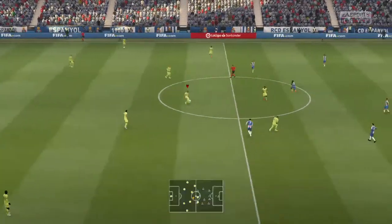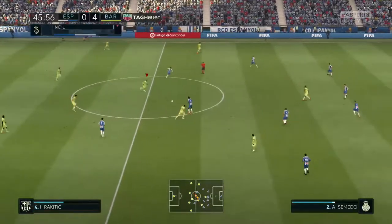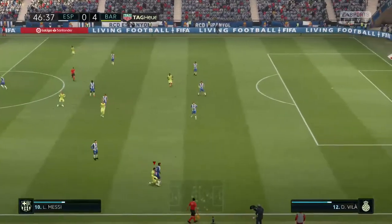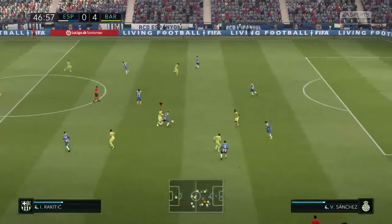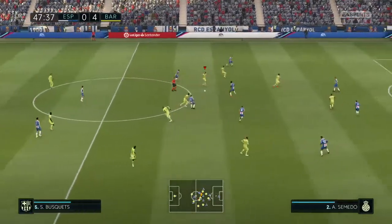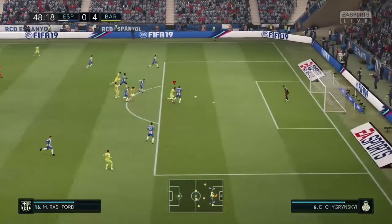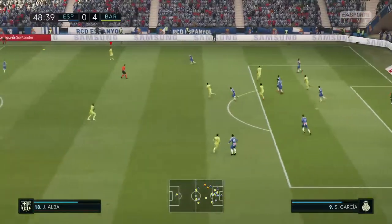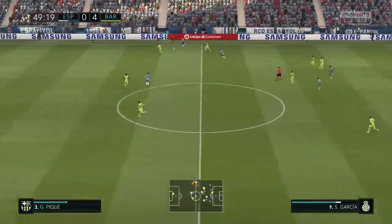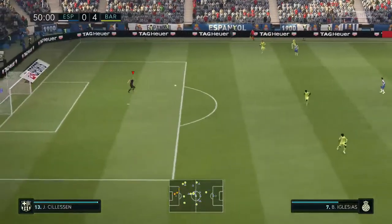The coach might have said, well, if they can do that in one half, you can do it in the other half. It's going to take a lot of character for the losing side to fight back. Neatly intercepted. Sergio Busquets. That's safely away. Granero. Here's a chance to just stretch the opposition with a bit of width.